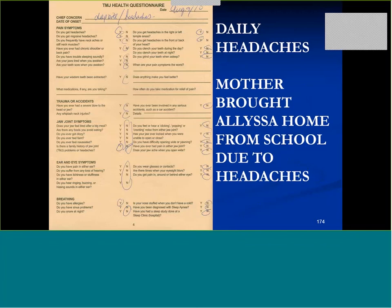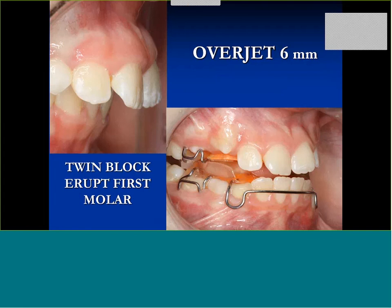So again, daily headaches. Here's a little girl with daily headaches every day, and the doctor thought she had migraines. Medical doctors, here's the problem: medical doctors get no training in TMJ. Dentists get no training in TMJ. So again, differentiate or die, get training in TMJ.